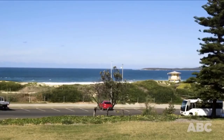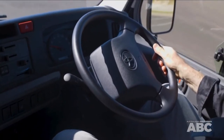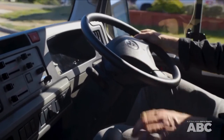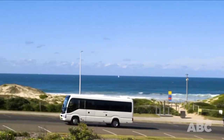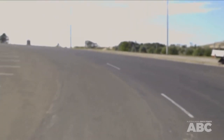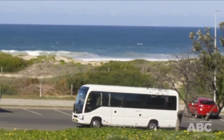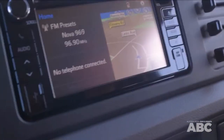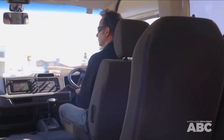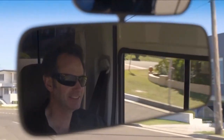It's a huge upgrade from the old one. We've taken one with the automatic transmission. It has sat nav, it has a reversing camera, which is really safe if you're in a school location. This is a deluxe model, it has cloth seats. It has lots of mirrors.